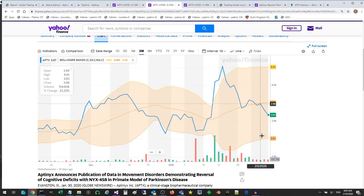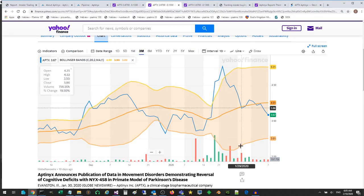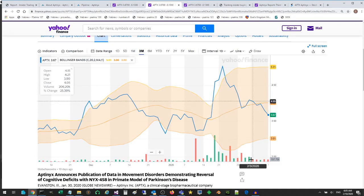I would like to see this come close to $3 for a good entry, but we don't really know. There was great volume at that point, around January 17. Now the volume has decreased a lot. But with these biotechs, as they get news, the tendency is that we get greater volume activity.